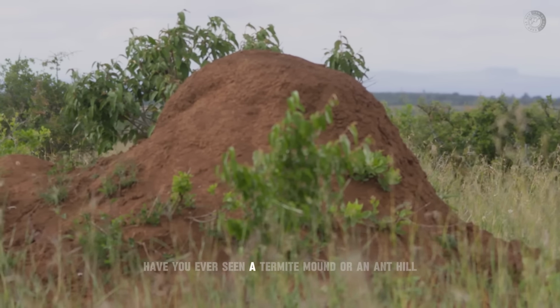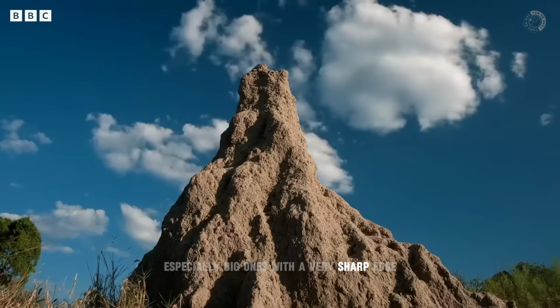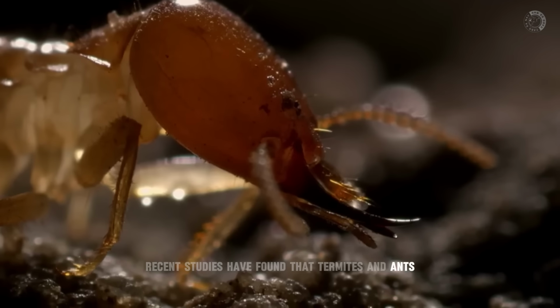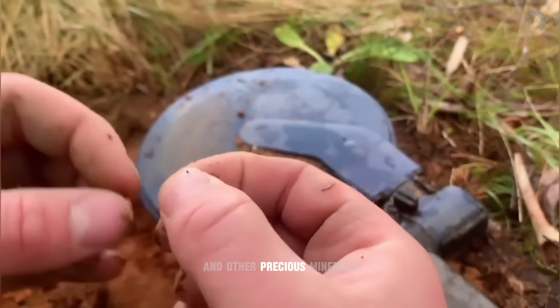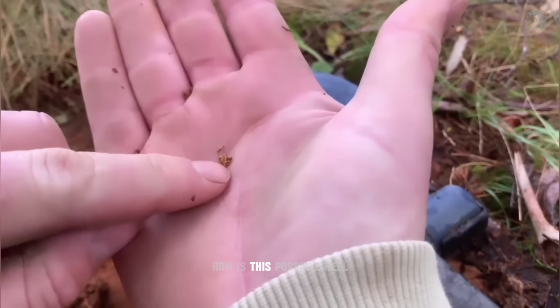Have you ever seen a termite mound or an anthill? Especially big ones with a very sharp edge? Did you know that recent studies have found that termites and ants can indicate the presence of gold and other precious minerals such as diamonds? That's right, but now I'm sure you want to know, how is this possible?